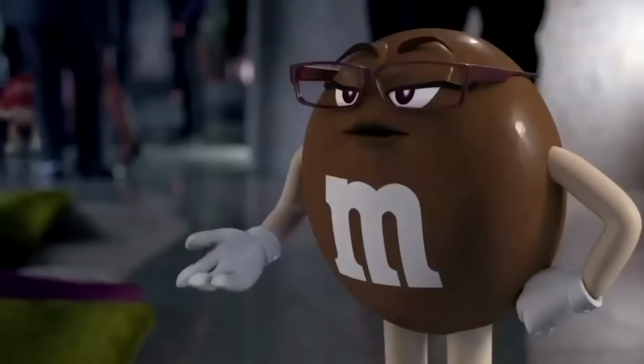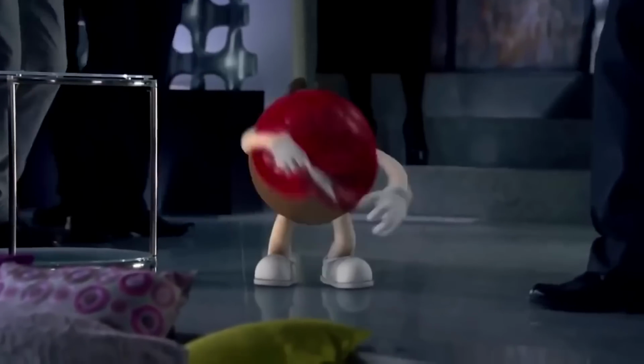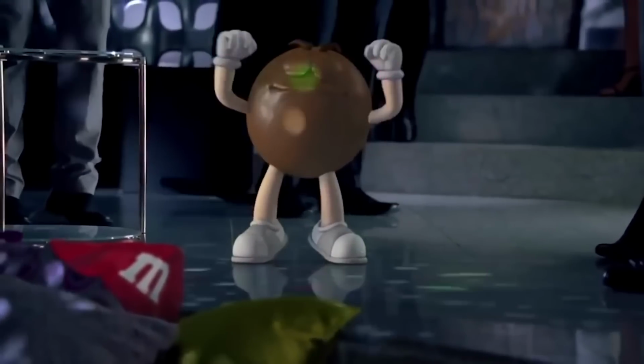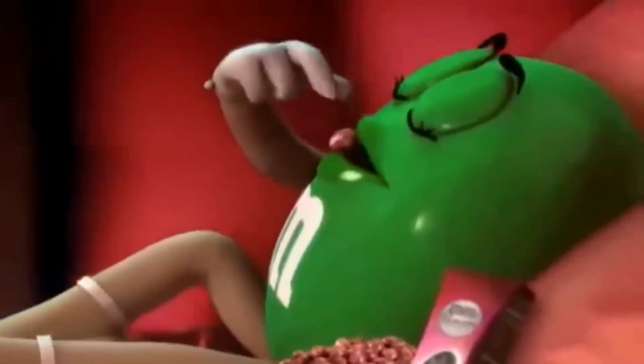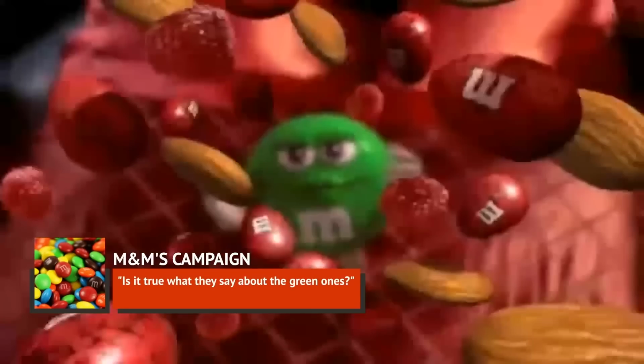And while they certainly have their own appeal, there's always been something unique about green that has stood out among the rest. Green was made to be a bit of a seductress, with her long lashes, pouty lips, and white go-go boots. Many have speculated that her persona was based on rumors in the 70s that green M&Ms were an aphrodisiac. When Green debuted, M&Ms used the rumors to their advantage in ad campaigns, even utilizing the phrase, "Is it true what they say about the green ones?"